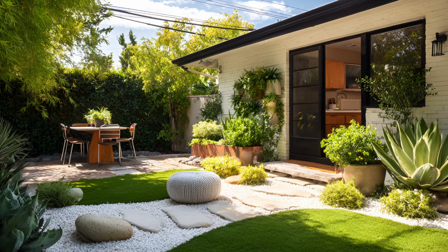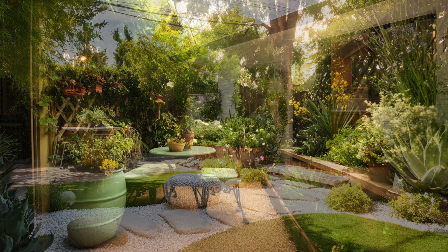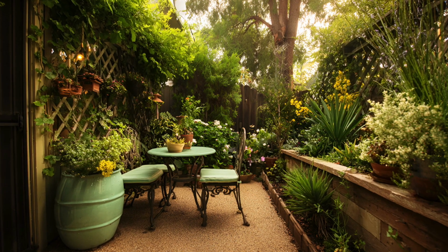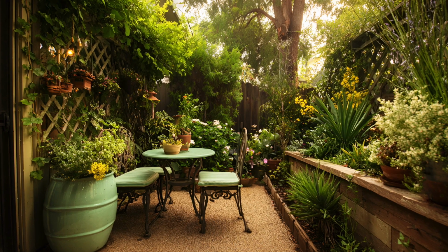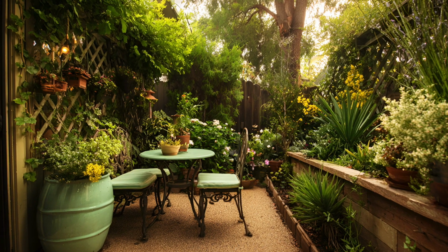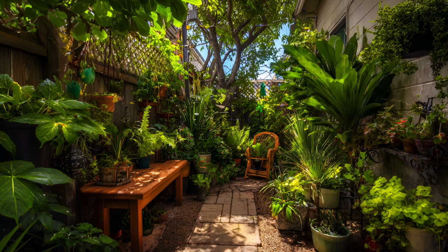Homeowners experiment with rainwater harvesting, composting, and solar-powered lighting, all within a few square meters. These practices not only reduce ecological impact, they also add depth and meaning to the design. The garden becomes a story of responsibility as well as beauty.